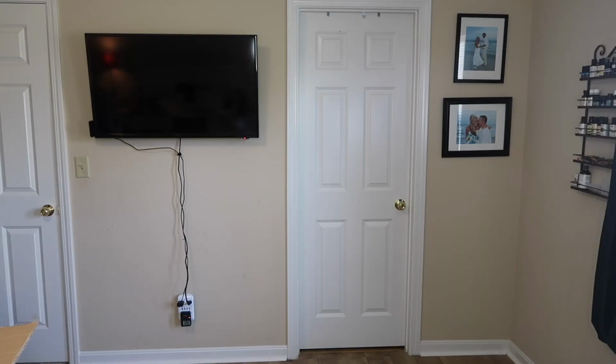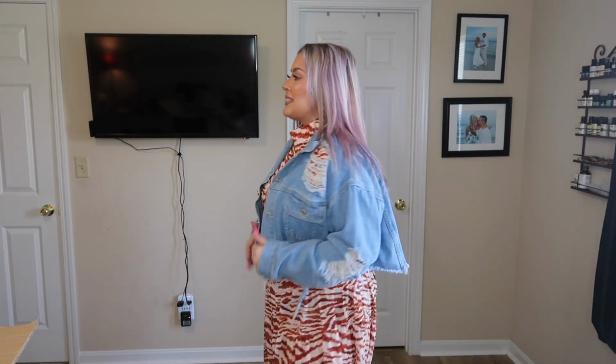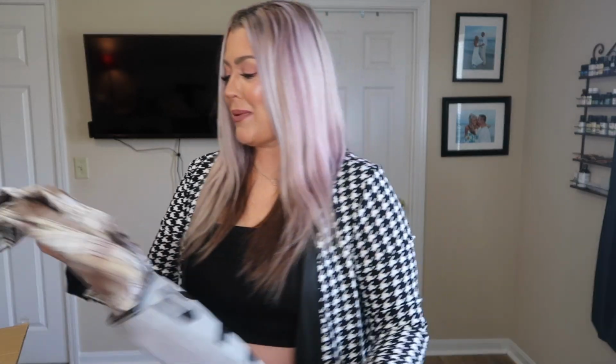And hold up, I don't know, maybe not this particular jacket. This one is from Zaffle. It's a crop jacket, maybe a little bit longer or darker of one, but I mean, you could make this your own. I think it's fun. This is very vintage inspired.